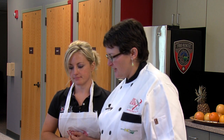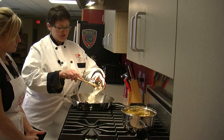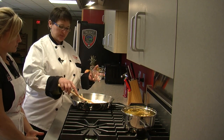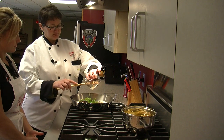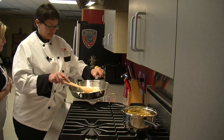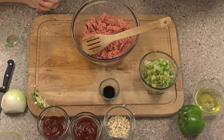Okay, we're ready to cook up our onions and peppers. We've just sprayed a little bit of cooking spray in the bottom of this. Most recipes will call for butter, and this is just another way that you don't need the butter. We've got plenty of flavor, and the cooking spray will just keep it from sticking to the pan. Okay, we've got our onions and peppers and garlic cooked. So we're going to go ahead and start mixing everything together now.